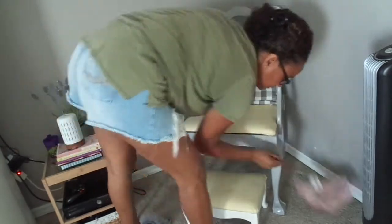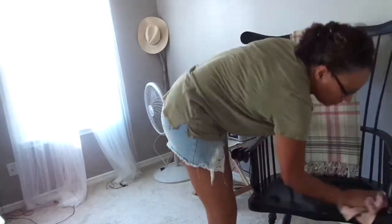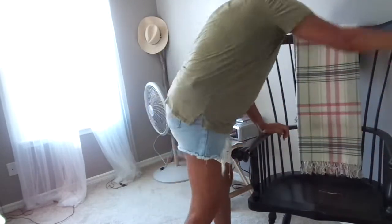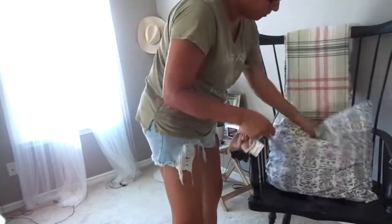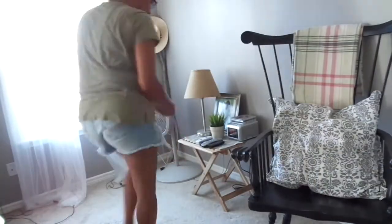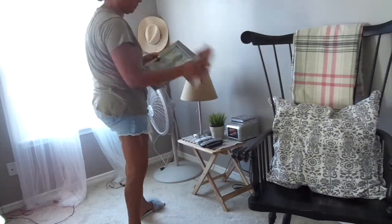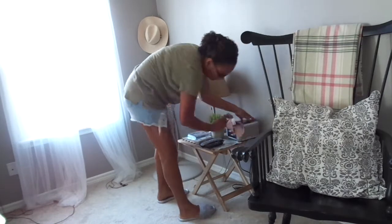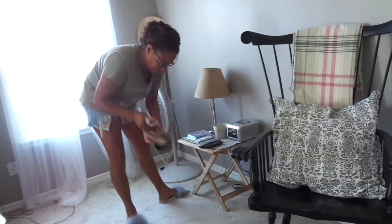And so while I'm dusting in the room, I'm actually using Mrs. Meyer's all-purpose cleaner, and just kind of dusting things down, wiping things back. And this is the lemon, I forgot the name of it, it's like lemon something, but it smells amazing. And I actually have this in the dish soap downstairs in the kitchen. I forgot what else I got with it, but I think that's just the only two that came with the order.